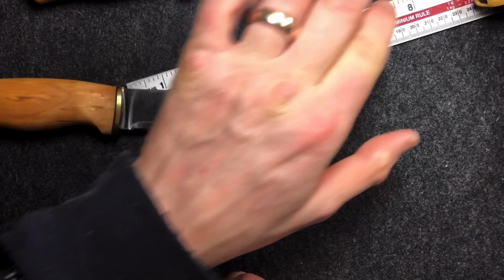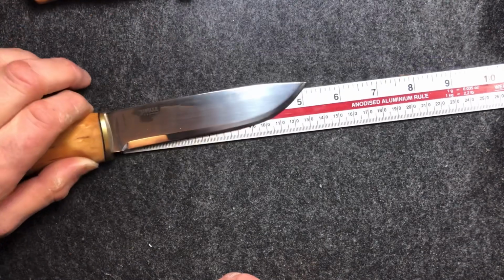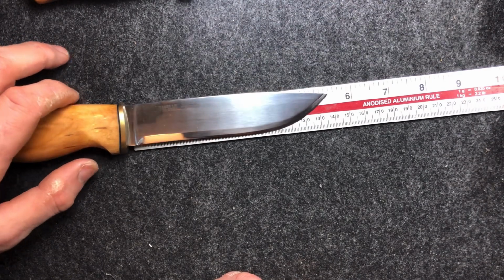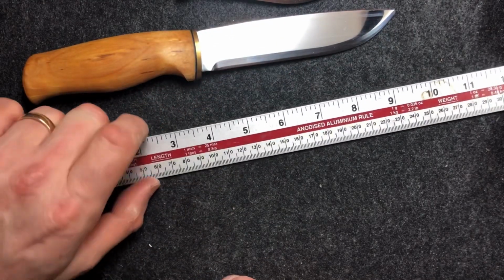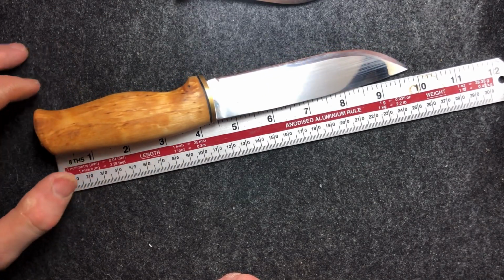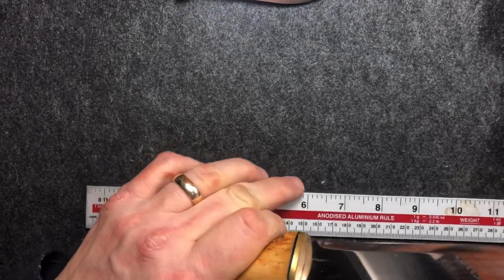Oops. Let me get this on camera. Too much junk on my desk. Oh, that sounds nice. This one is a 5 3/8 inch blade, and an overall length of about 10 inches dead, I would have said. So it's quite a chunk of a knife.